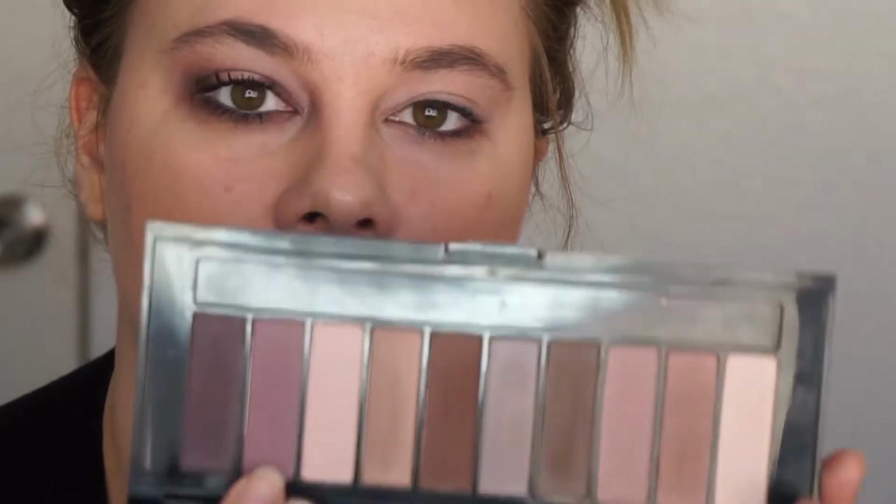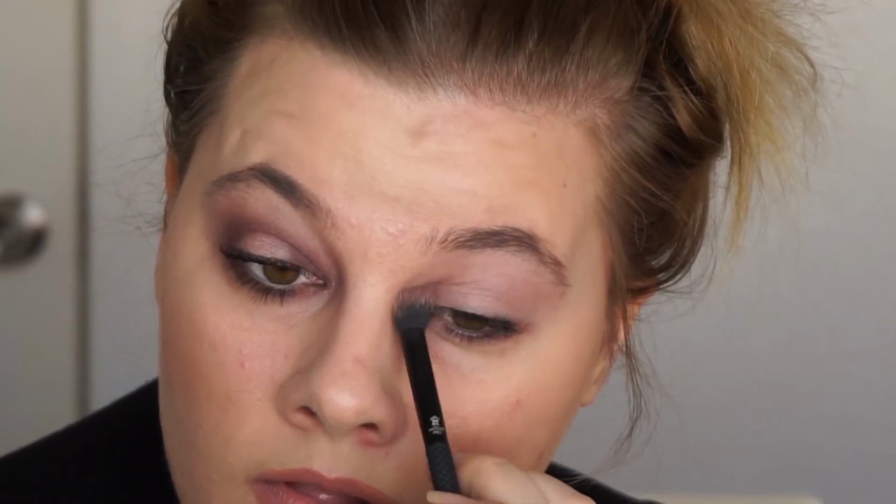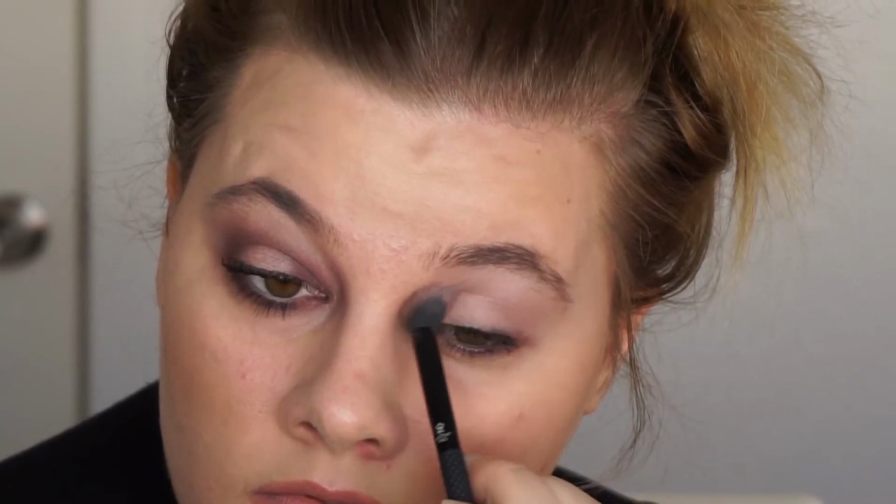Now I'm grabbing that mauve purple tone and then throwing that right into my crease. This is such a nice transition color, and it has a nice cool tone look to it.